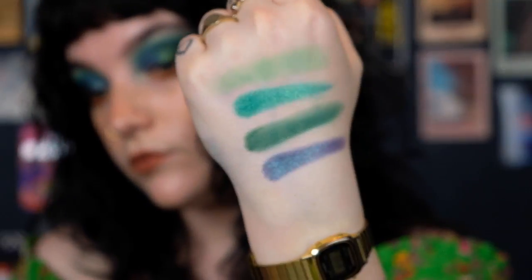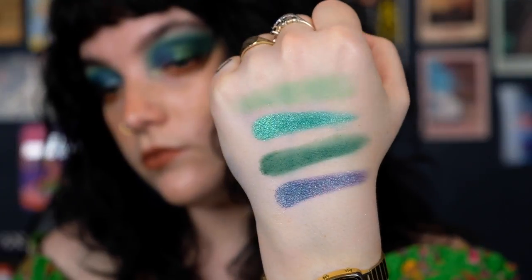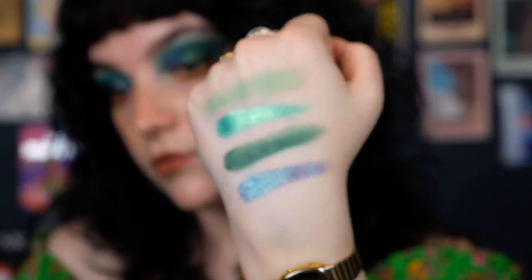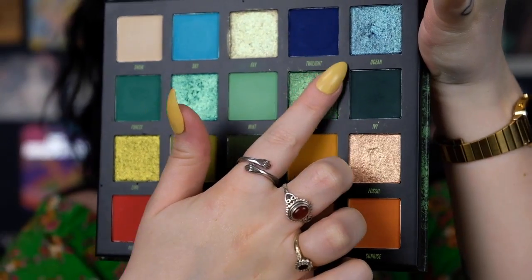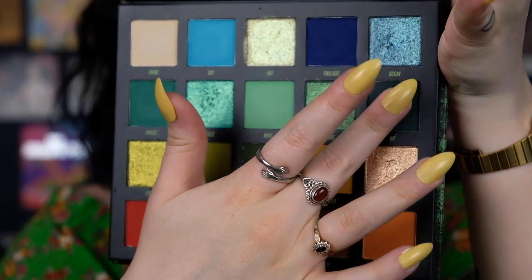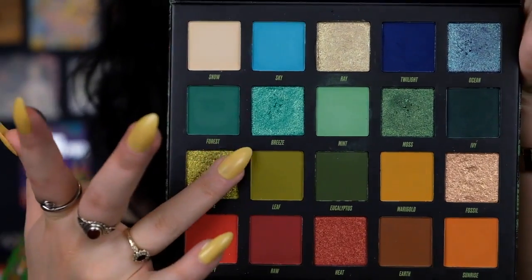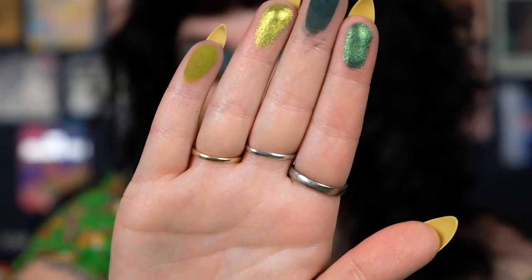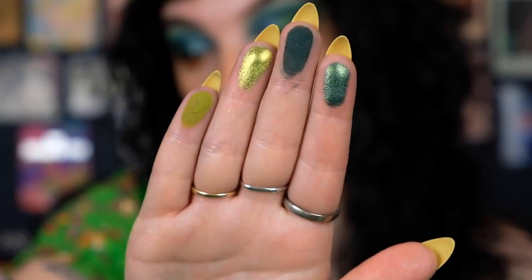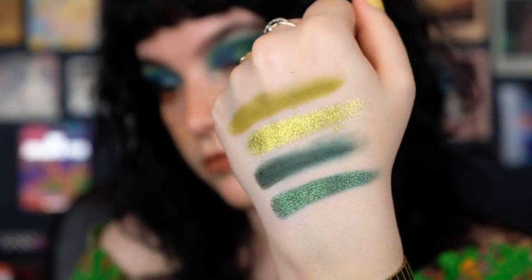I would also describe Ocean as a blue purple duochrome. It's got so much sparkle in there with lots of different shifts. Next is Moss, which is described as a forest green shimmer. Ivy, a dark green matte. Lime, a lime green shimmer, and Leaf, a light khaki green matte. I think these four together are my favorite combination. It just looks so delicious. I love it.